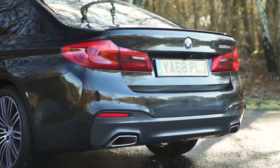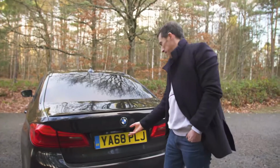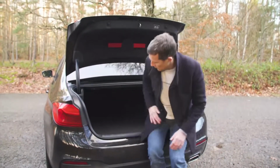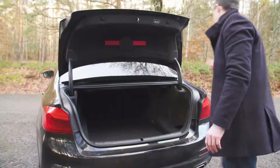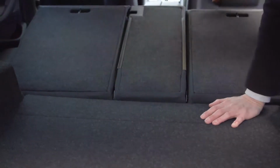But how does the BMW compare to its German cousins for practicality? One of the things I like about this car's boot is that the load height isn't too high, so it's easy to lift things in and out. Also, you don't have much of a load lip either. This particular car has fold down rear seats, so I can just pull these levers here. Have to run around to the back to actually lower them though. As you'll see, decent amount of opening there to push stuff through.